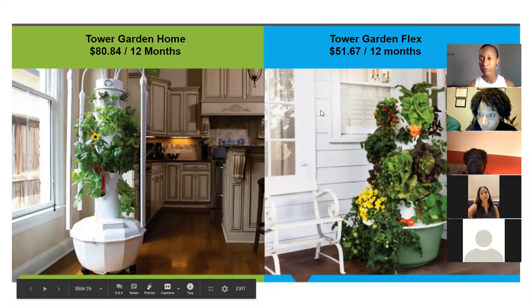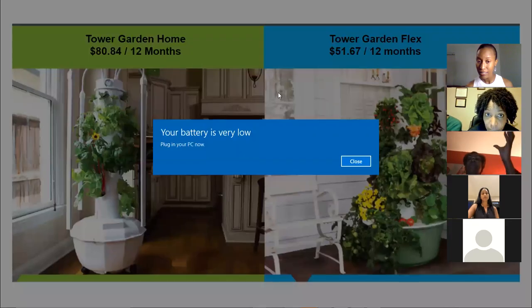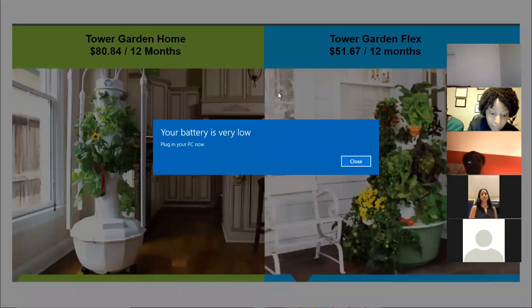And then Becky. I had another question. In Hampton Roads, because I'm in Chesapeake, Virginia, we have our towers outside right now on the deck. We had a little greenhouse over them for the winter, but they are flourishing massively right now. You're more than welcome to come over to Chesapeake to check them out. And the other thing, if you get the Flex Tower Garden and want the monthly installments with lights included, you'll have to pay for the lights in full if you buy them separately.